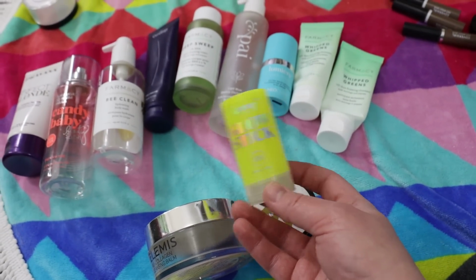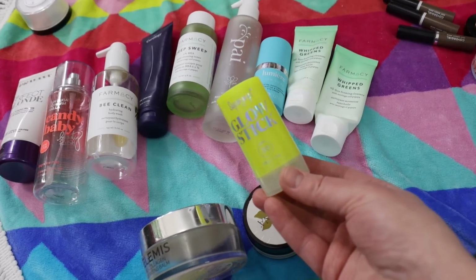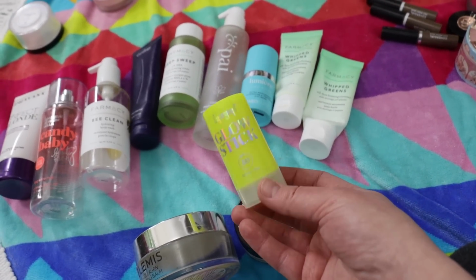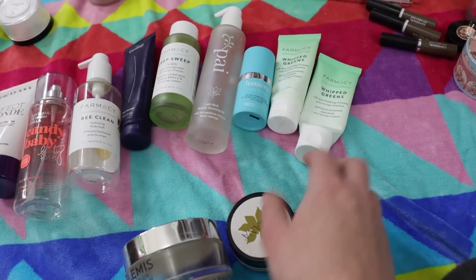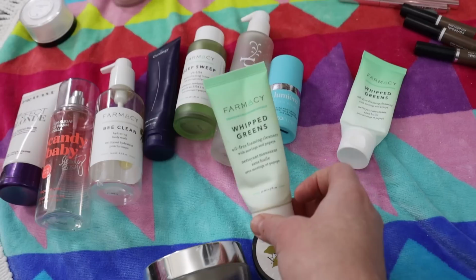Anyway, I used this guy up. It was really easy to just swipe on my arms and the back of my hands, and it did a good job to protect with the SPF. So that's from Supergoop. And then I have two of the Pharmacy Whipped Greens cleansers.